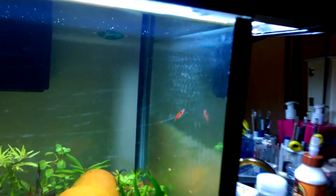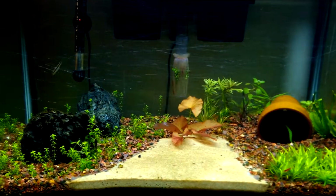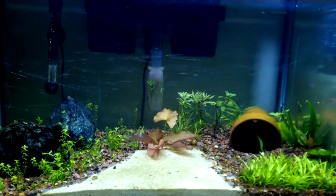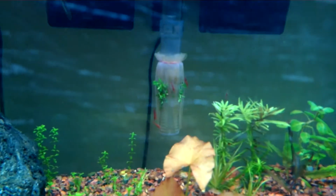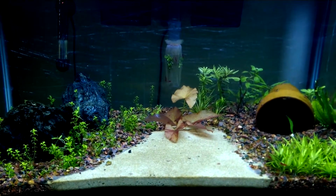They never do this in my 55. They only do this when they're comfortable, when they don't have any predators, and they're happy. So I didn't want to do that to them. They just hang out. There's like a million cherry shrimp here. Once they get big enough, I'll move them over.